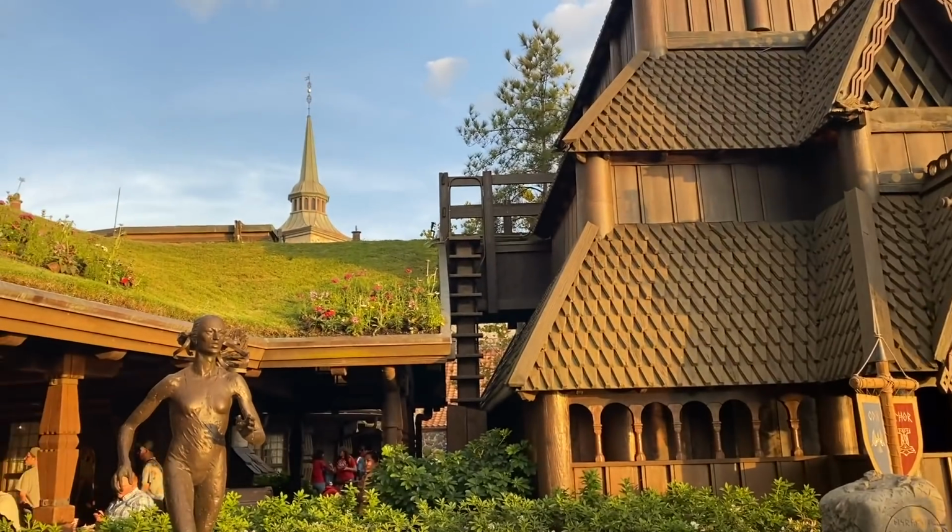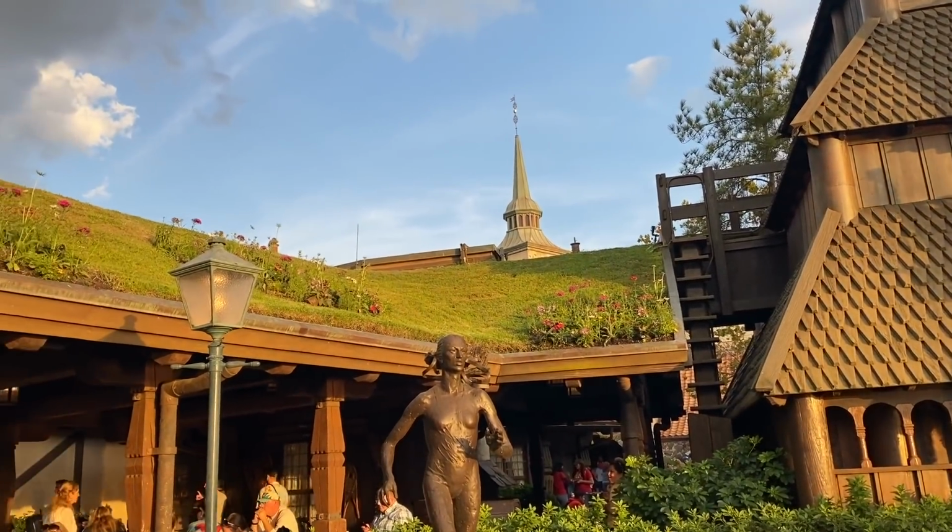Not counting, of course, this replica right here in the Norway Pavilion at Epcot. But you can go in there if you want. A lot of people don't realize it. It's actually an exhibit about the Nordic gods, the Viking gods, and you're going to recognize some names like Loki or Thor. Sound familiar?